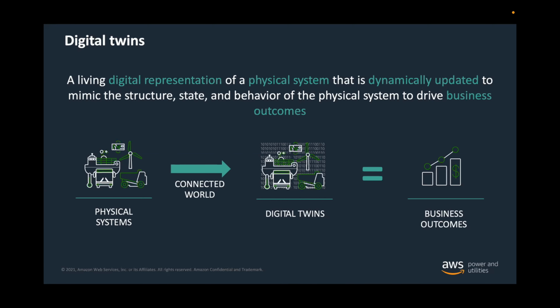So when we want to move into condition-based predictive and prescriptive maintenance, we really focus on what are the industrial problems we're trying to solve, and how can we minimize downtime? This is the biggest business outcome for most of our industrial customers, minimizing downtime of their asset and optimizing asset utilization.